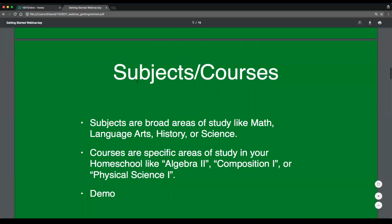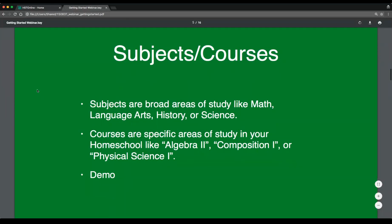Okay, so now let's talk a little bit about subjects and courses. It's important to talk about these because when you're setting up your Homeschool Tracker account initially, you want to understand how things work within the program, obviously, and subjects and courses are really important pieces of that. So we think of subjects as the broad areas of study. These are things like math, language arts, history, or science. Those basic core subjects that we all remember, and that typically have courses that fall underneath those subjects.